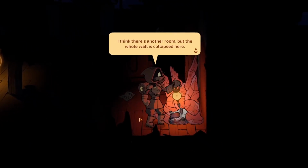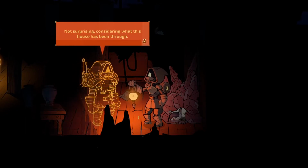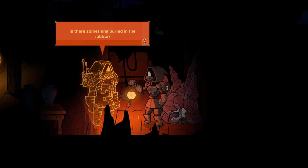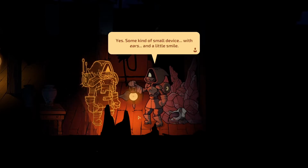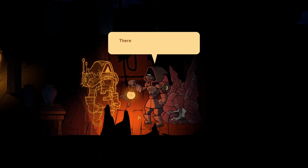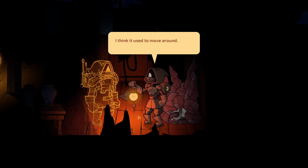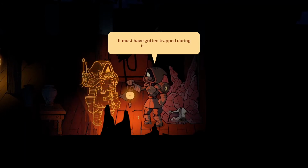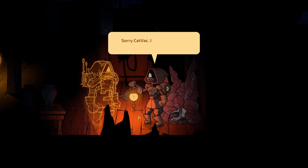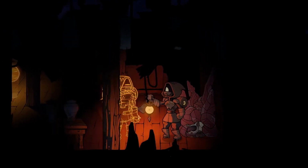I think there's another room, but the whole wall is collapsed here. Not surprising, considering what this house has been through. Is there something buried in the rubble? Yes, some kind of small device with ears and a little smile. Cute. There's a label on top, it's called a cat vac. I think it's used to move around, maybe for entertainment? Must have gotten trapped during the collapse. Sorry, cat vac, I'm afraid if I tried pulling you out, I'd get buried too.